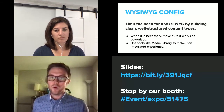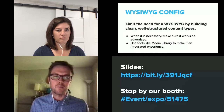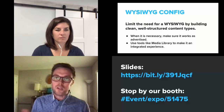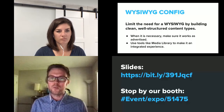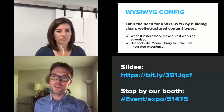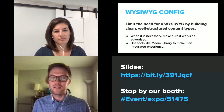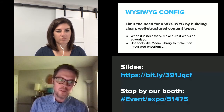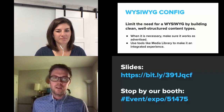And a few buttons that work correctly are going to be a lot more useful than the default configuration with 25 buttons that maybe kind of work sometimes. To take it a step further, you can also use tools like Media Library and Linkit to better integrate the WYSIWYG editing experience with the rest of the site, so it doesn't feel like this disparate thing where you're forcing users to upload one-off images directly into the file directory, or guess at link paths and then sometimes put in absolute, sometimes put in relative paths. And again, two that Aubrey's going to touch on in more detail later, so we can talk a little bit about how those actually help and what they do.